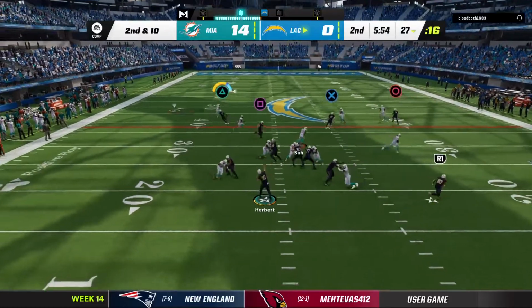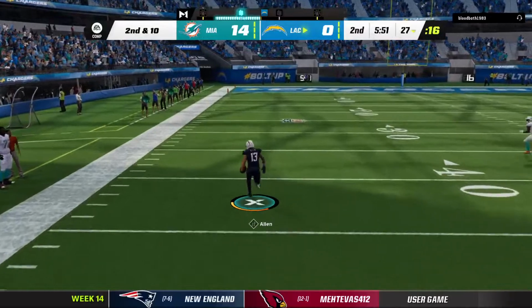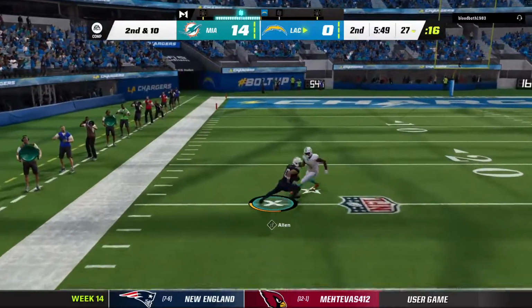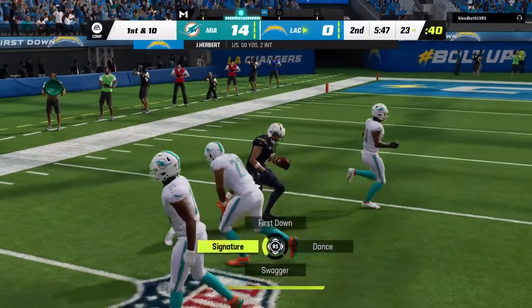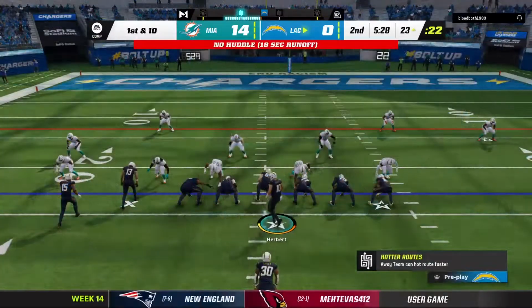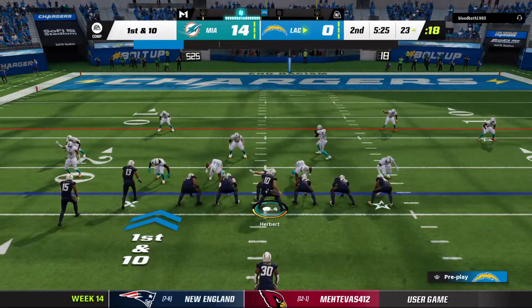On 2nd and 10, the ball back with Herbert. And this is caught. First catch for Keenan Allen. And he'll be brought down at about the 23-yard line. So the big play gets him all the way down to the outskirts of the red zone here for 1st and 10.